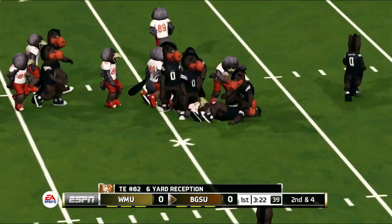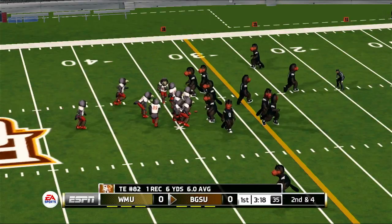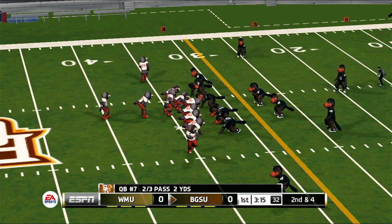Fires it out, and he's immediately tackled. They just took what the defense gave them on that play. Yeah, you're right. That was a good job of getting that pass completed for positive yardage.